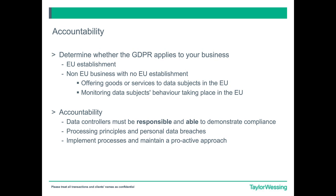The second factor is monitoring data subject behavior, provided that it takes place in the European Union. Again, how do you assess it? Well, a few examples here. If you are tracking individuals on the internet, if you are using profiling techniques in order to take decisions concerning those individuals, or if you are analyzing or predicting their preferences or behavior, again, even if you are a non-European business, you are likely to be caught by the GDPR.